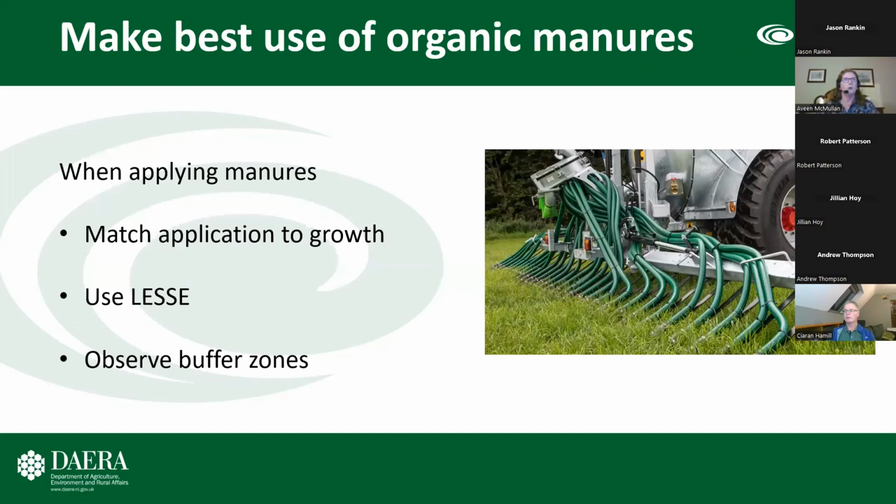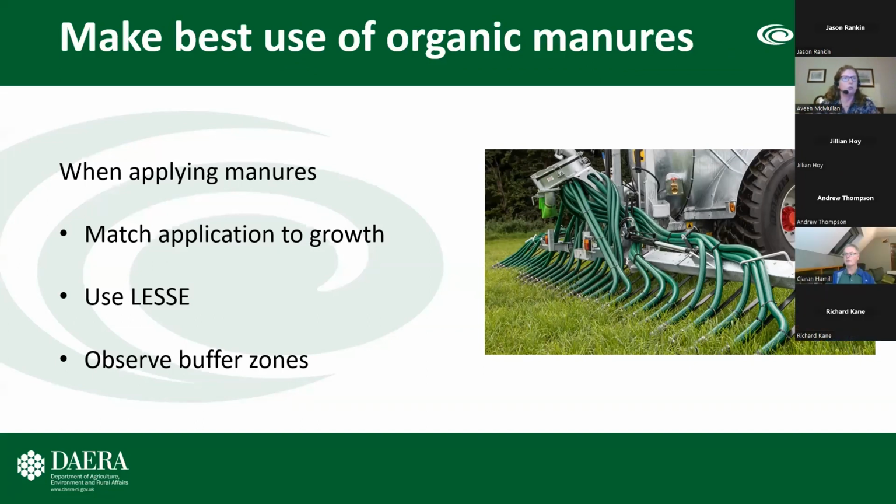So moving on then to making the best use of organic manures on farm. This is a valuable resource on all farms when it's available. And we want to maximise and improve the nutrient efficiency of manures. So when applying manures, the aim is to achieve the most efficient nutrient management through better application and management of manures and reducing any nutrient losses. So to do that, you should time your applications to coincide with periods of rapid growth.